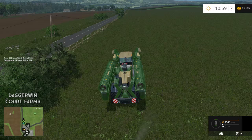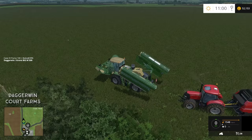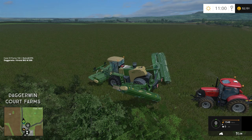Let's unfold it. And we'll make a good start. We're going to get this field entirely done today. But look how far it is. Look how, I think, is it like a castle over there? Like the ruin? It goes as far as that. It's pretty much on the horizon. That is how big this field is. It's impressive.